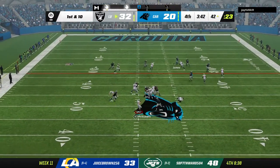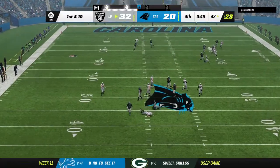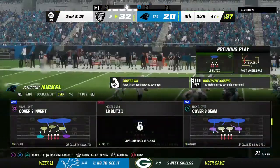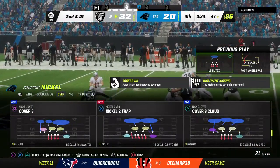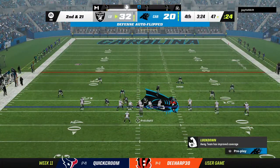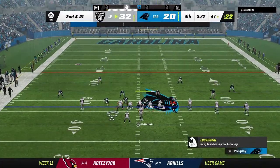Throwing on 1st down. Pritchett. Pressure comes in. He's brought down. It's a Panthers side, Brian Burns. My goodness, make that now 5 sacks for him in this ball game. Really, really turning in an incredible performance.